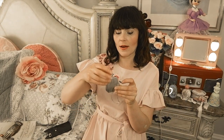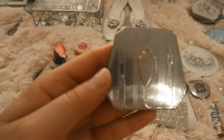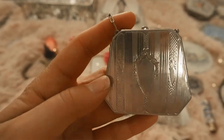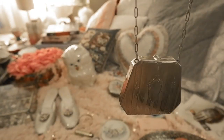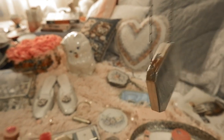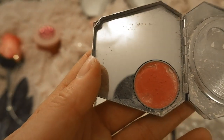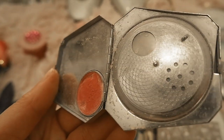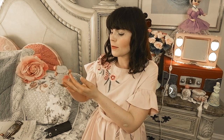I know this one is definitely from the 1920s. I got it on eBay and I put in 1920s compact, and this one came out. I think it's really cute because it's like a little mini purse. And I like the design on the outside. It definitely has an Art Deco look to it with the lines and everything, even the angular shape of this. I also just love the look of the inside. It's really unique because there's still powder in it. Looks like there's a little bit of a rouge there.